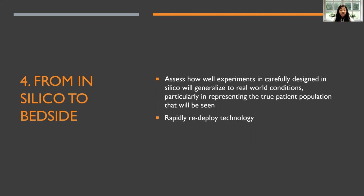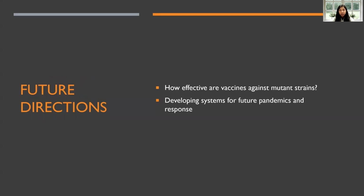So we're in exciting times because we have the ability to assess this process from in silico to bedside in real time and evaluate how well this process works, which certainly will be important for both future pandemics as well as a post-COVID radiology world.